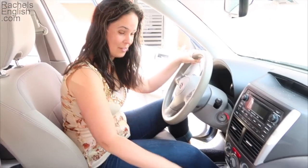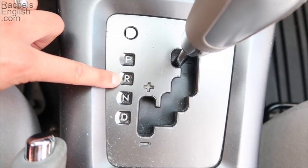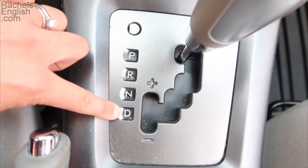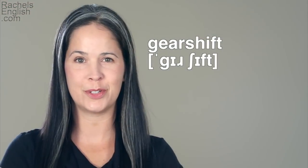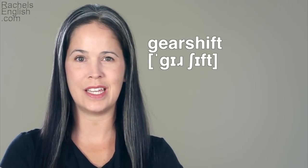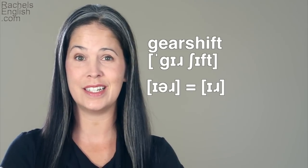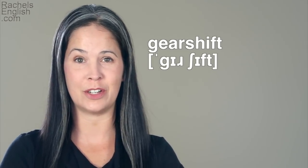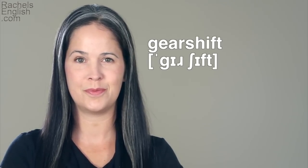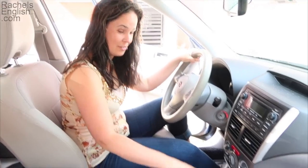This is the gear shift. We have a P for park, R for reverse, N for neutral, and D for drive. Gear shift. Gear. Ear. That's the same combination as steer. Ear. Gear shift. Say that with me. Gear shift. This is the gear shift.